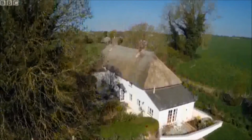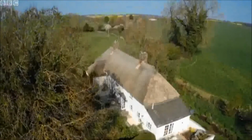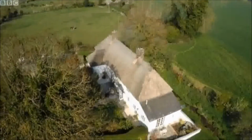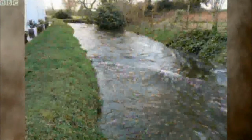This 17th century cottage in the Dorset village of Winterbourne Kingston may well be the future of flood defence. Today the stream that runs beside it is a gentle trickle, but a year ago it was a torrent.